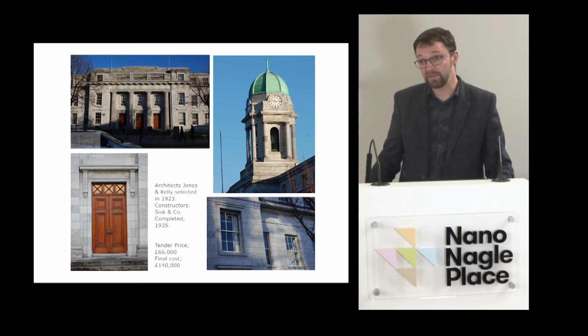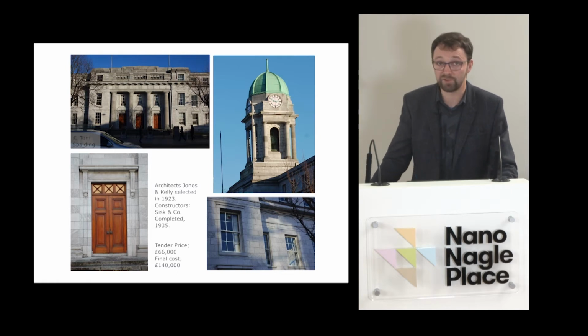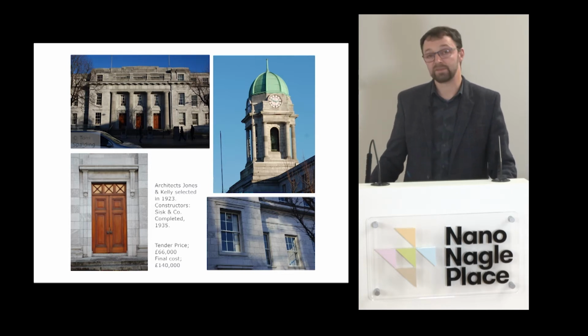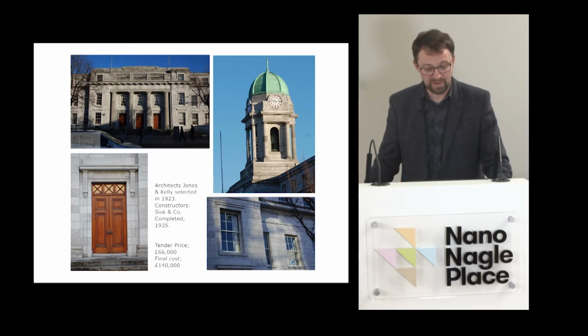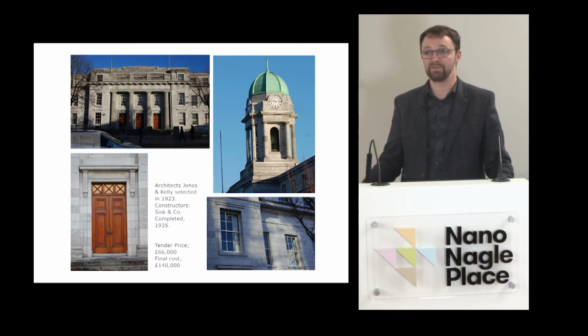Now, the tender price for this building from Sisks was £66,000, which in modern money is about 130 million euro. So not a small amount of money by any means. But the city council knew before any stone was laid that this was never going to pay for the building.